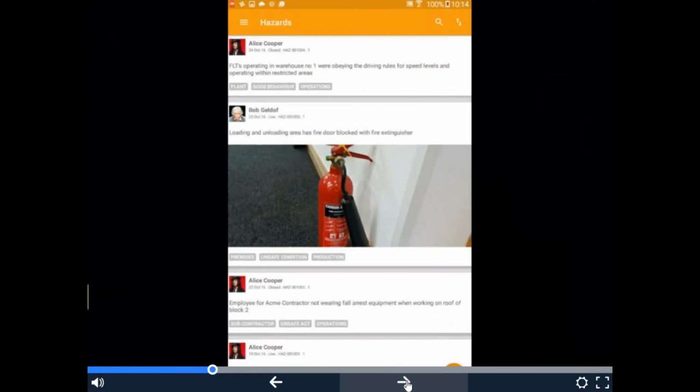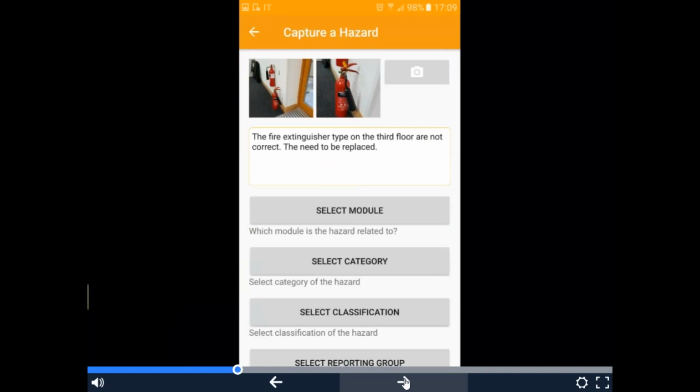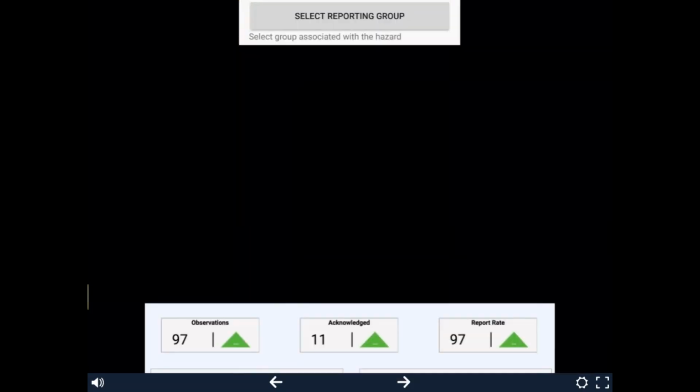Now, obviously, in today's working world, mobile applications are crucial. So a hazard or observation reporting application that can be used on a tablet or a mobile phone is essentially the tool that we feel is most accessible for the majority of workers today. So giving them a social feed of observations that are being reported throughout the business, as well as a quick and easy format that they can attach images, classify their hazards, and alert their nearest manager.